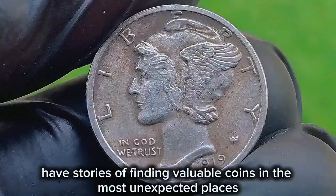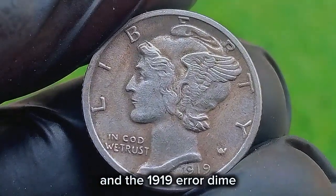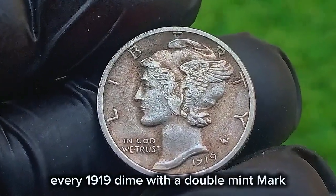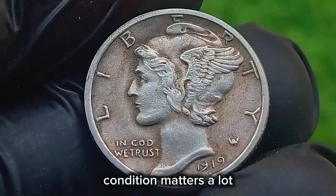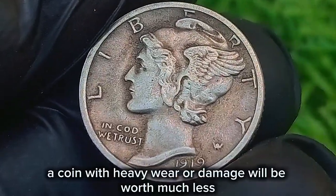Many collectors have stories of finding valuable coins in the most unexpected places, and the 1919 error dime is the kind of coin that could change your life overnight. Of course, not every 1919 dime with a double mint mark is worth tens of thousands of dollars. Condition matters a lot. A coin with heavy wear or damage will be worth much less.